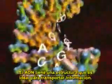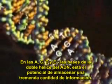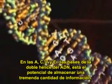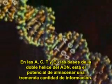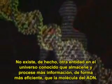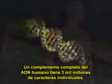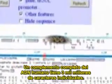DNA has a structure that is ideal for carrying information. In the A's, T's, C's, and G's, the basis of the double helix of DNA, is the potential for storing a tremendous amount of information. There is, in fact, no entity in the known universe that stores and processes more information more efficiently than the DNA molecule. A full complement of human DNA has 3 billion individual characters.